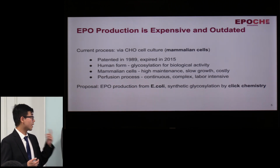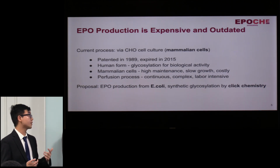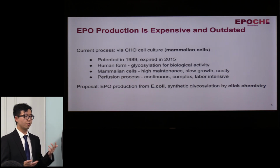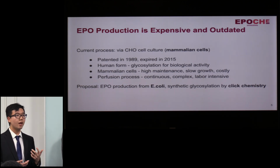This technology was patented in 1989, but it expired in 2015. The advantage of using animal cells is that they have the necessary machinery to go through glycosylation, which is very important for biological activities. However, the downside of using animal cells is they are very high maintenance and they have very slow growth.